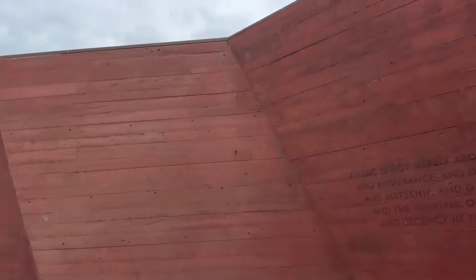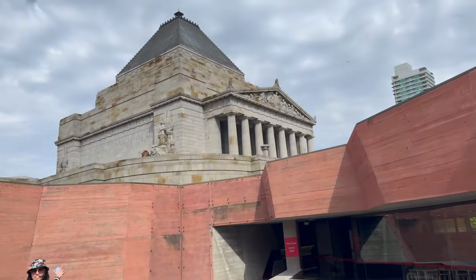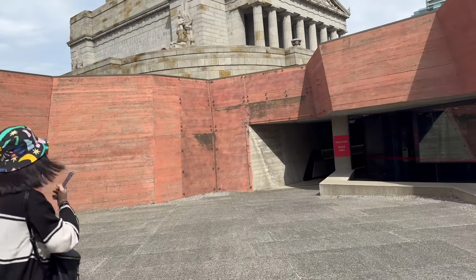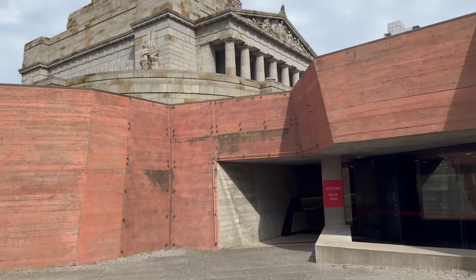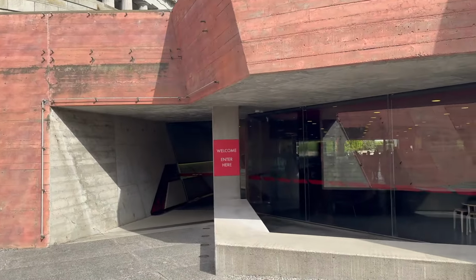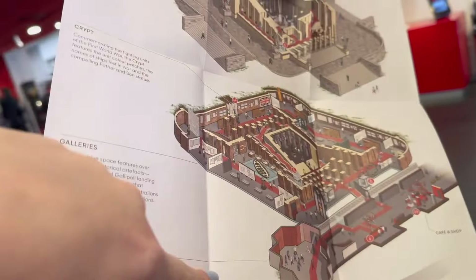Okay, Shrine of Remembrance. I didn't even know you could go in, so this is news to me. We can, yes. Yeah, we can go up the steps. I don't know exactly where we can go. This is all news to me. I've walked by it a couple times. I didn't even know there was a visitor center. So we're all learning things today. Yeah, I had no idea this was that big.